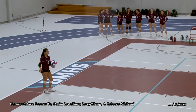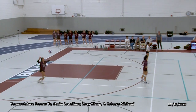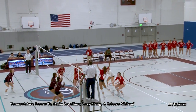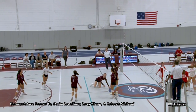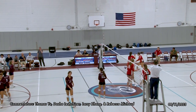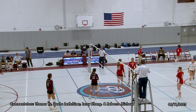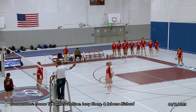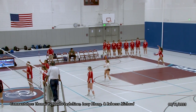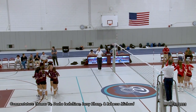Up to serve. Score is close. Nice serve from Ui and a good receive from Melrose. Ooh, well placed hit by Melrose. Strong jump float. Good call by Belmont. Bit too powerful.